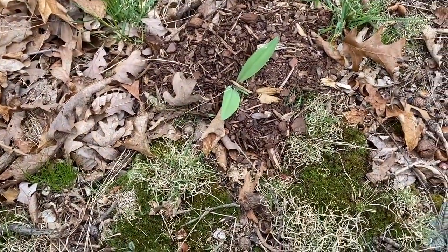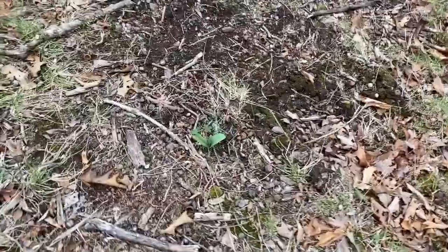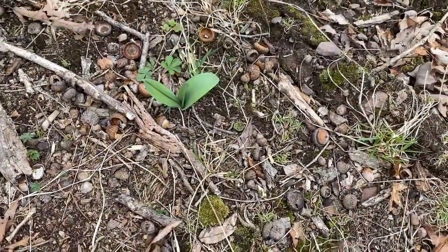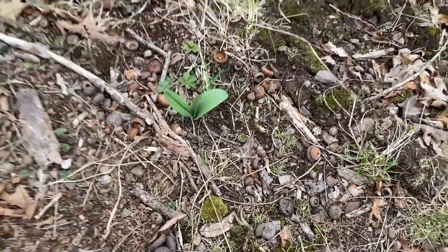So I have to change my assessment. I initially said that we have dozens. I would have to say at this point that we have hundreds of the hundreds that we planted of ramps, because every time I turn around there's some that I missed. Like here's another one right here just popping up. It's a little bit later than the others, but healthy with 3 leaves and ready to go.